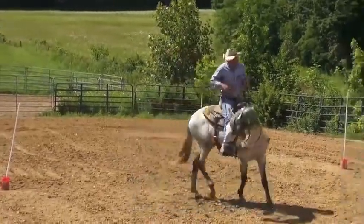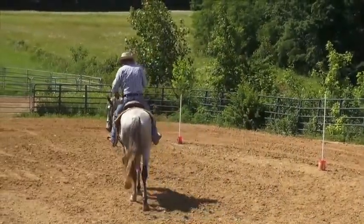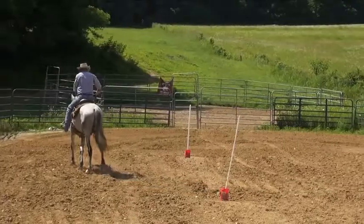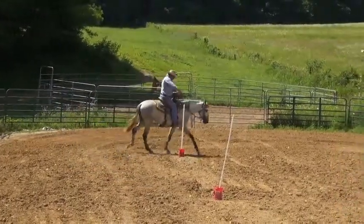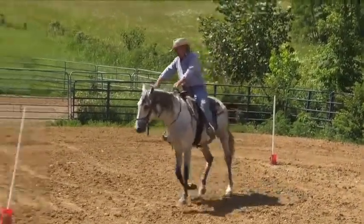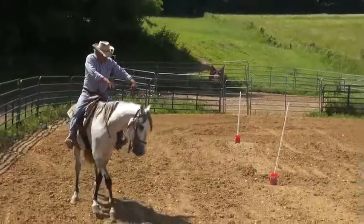Now right there, I turn him on a tight circle. The reason being, I know nobody probably saw it. I asked him to go to the right, go with that feel, and he didn't go with that feel. I want him to just go with that feel. I'll pick up, I'm going to hold it a little bit longer than I normally would. Go with that feel. I want him to just pick up and go with it.